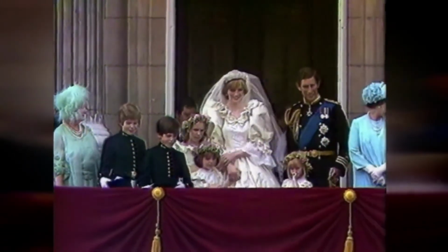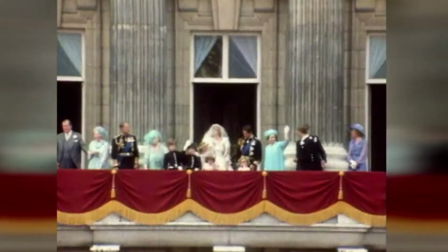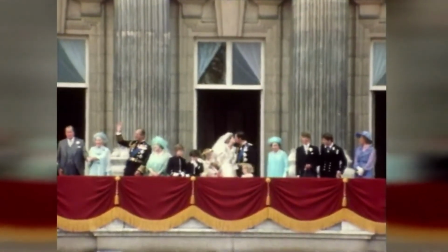Of course, so many iconic moments. Whether it's the kiss after Charles and Diana's wedding. The crowd called, "Kiss her, kiss her." So that's the first public royal kiss.